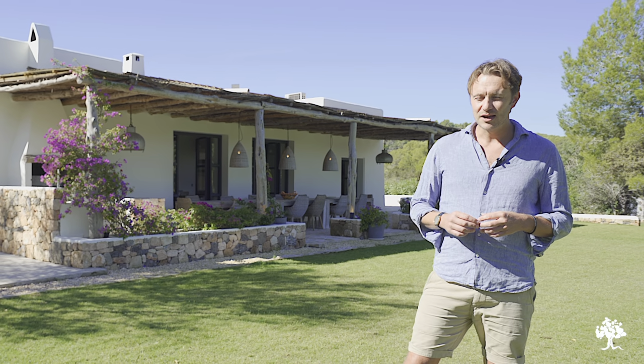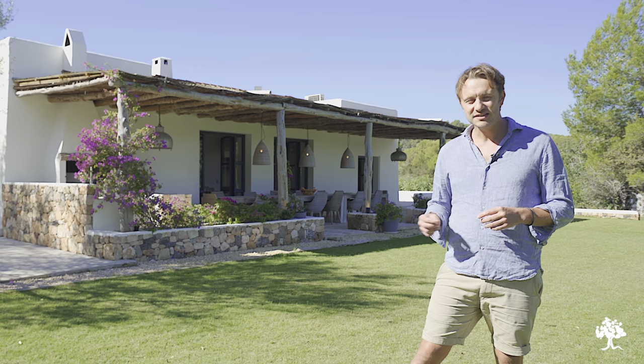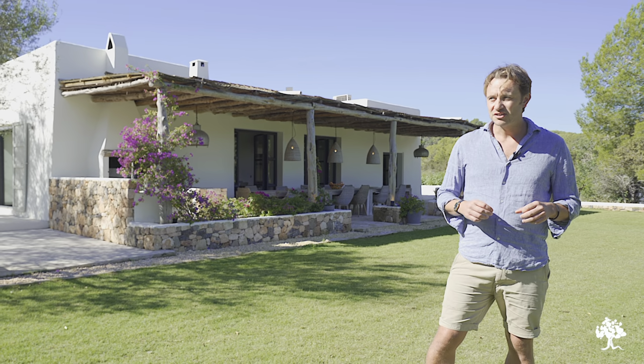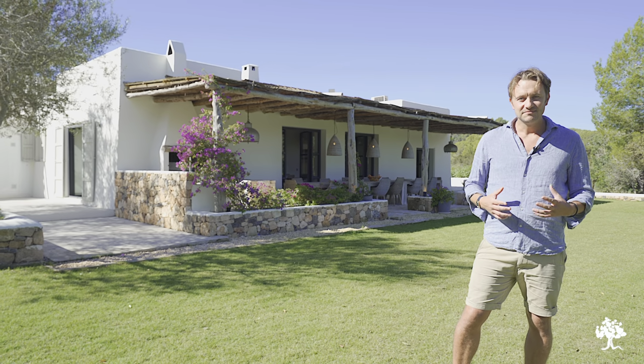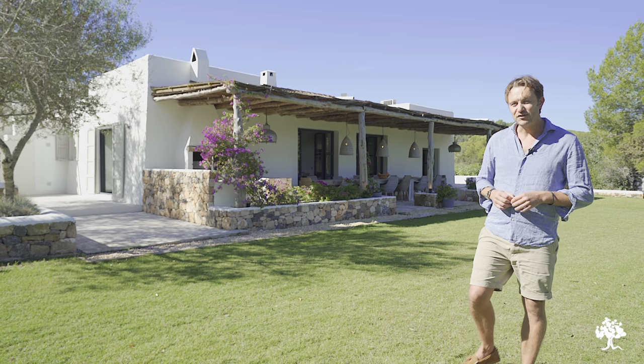It's difficult for me to decide what my favourite part about this property is. Is it the finca itself? Is it the gorgeous gardens that surround it? Or is it just this amazing countryside all around? Either way, it's just a feeling that you get when you're here that makes it really difficult to want to leave. Let's go and have a look around.